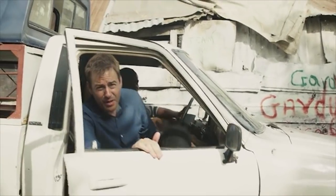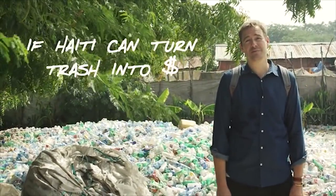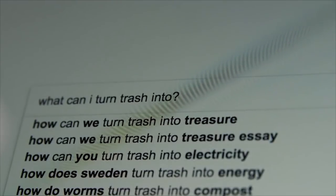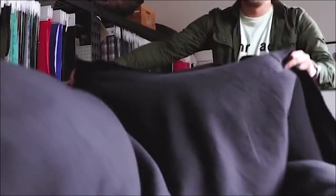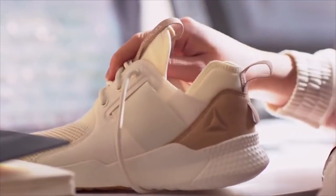That's when I realized that Mark Noel wasn't alone. There were lots of people in Haiti, just like you and me, who are just trying to make it through their week, but don't have any work. Seeing the incredible amount of plastic trash on the ground gave me an idea. If Haiti could turn trash into money, equals good. I came home, Googled it, and boom, Thread was born. We got to work. Almost 1,500 people got jobs, and we started helping brands get better.